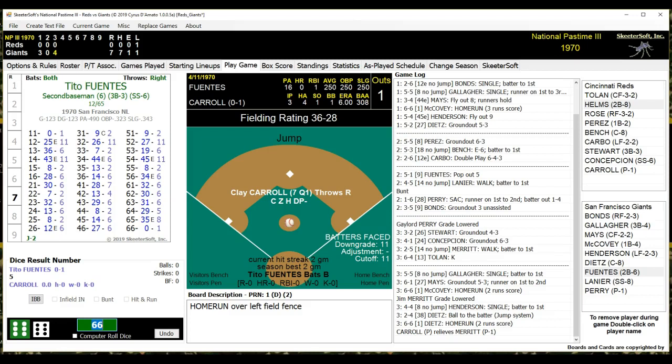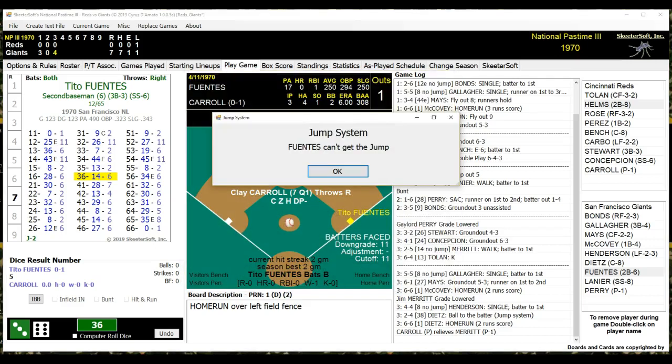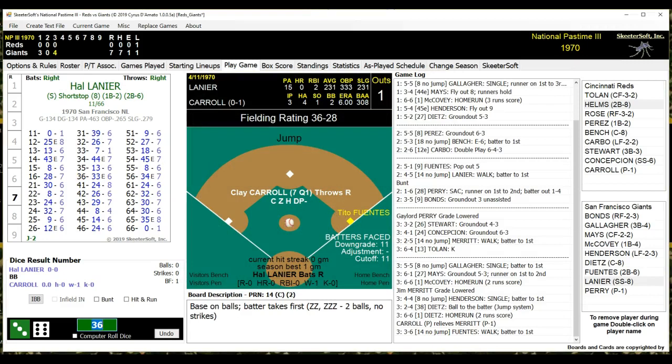So Fuentes is up now. He grounded out to third his first time up. Actually, he popped out to third. So Fuentes will reach on the walk. And there's no need to play it safe if you get a 7-0 lead. And so Fuentes gets aboard on a single. Brings up Lanier. Lanier walked his first at bat.